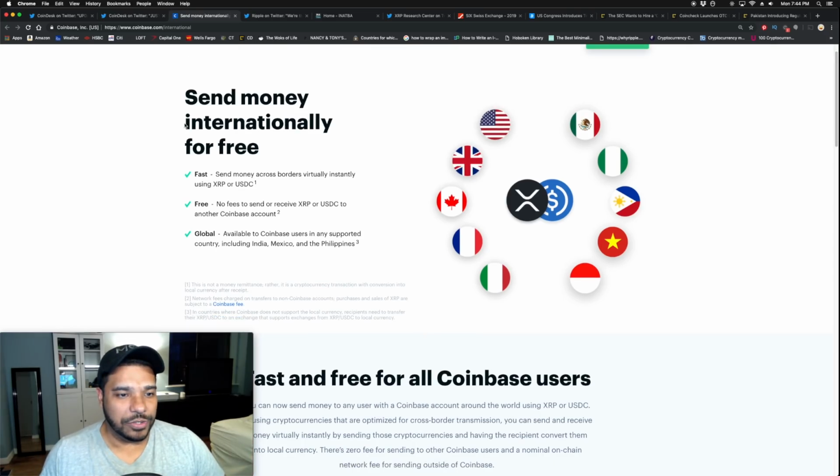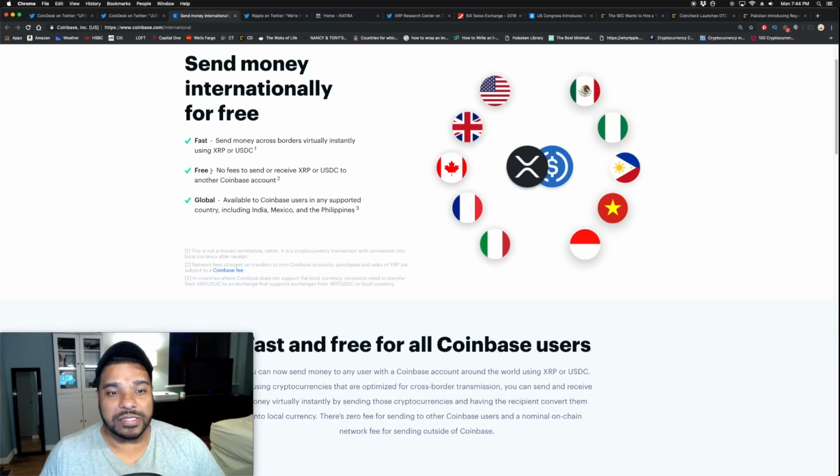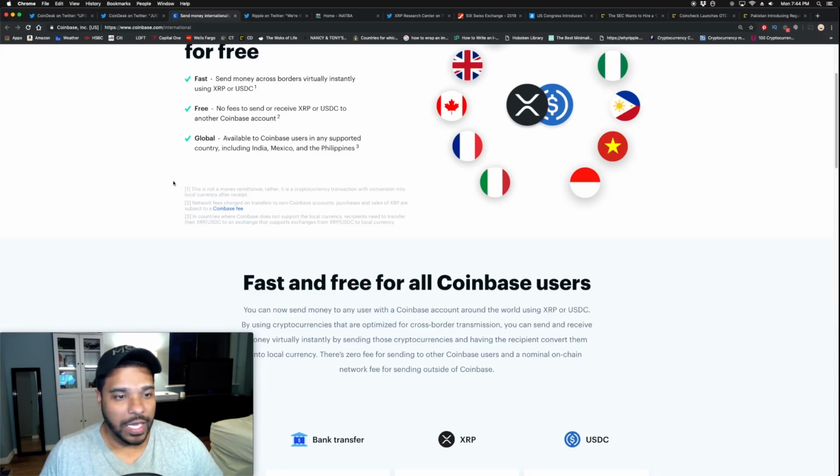So let me give you the details here. Fast. Send money across borders virtually instantly using XRP or USDC. Free, no fees to send or receive XRP or USDC to another Coinbase account. Global, available to Coinbase users in any supported country, including India, Mexico, and Philippines.